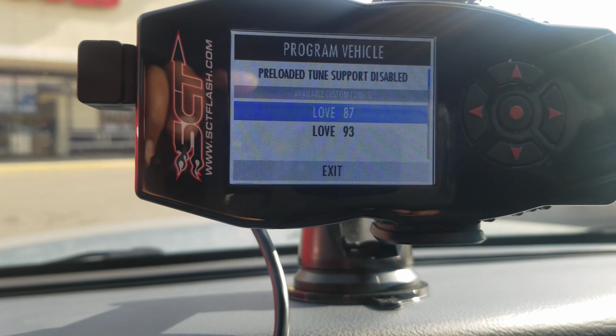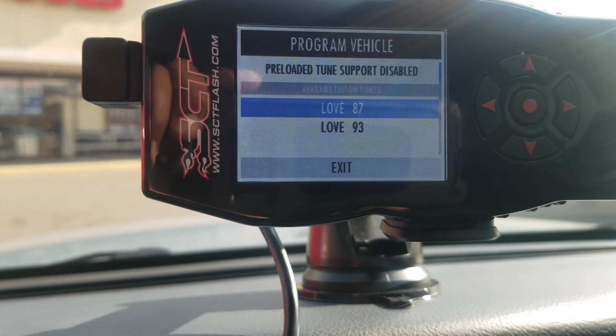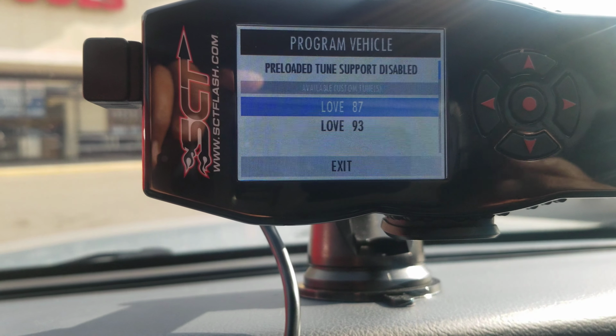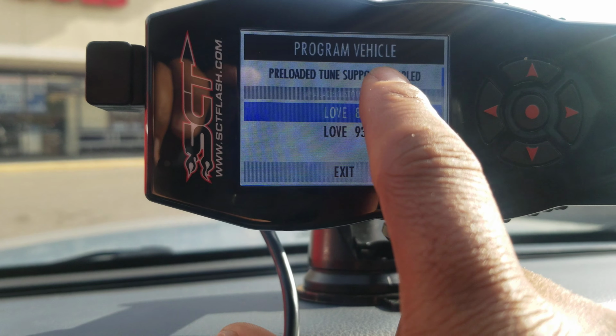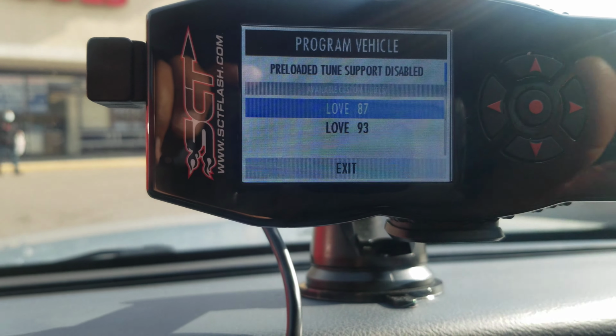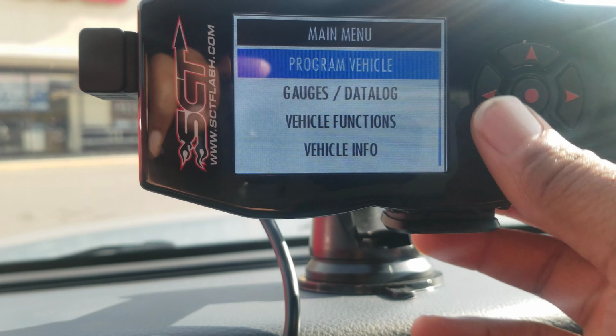Now if you get this straight from SET and put it in your car, it will go based off your VIN, and there will be 2 tunes at the top there. They'll be tunes preloaded from inside the SET. But since I have custom tunes, it disables them. And you exit there, and that's pretty much it.